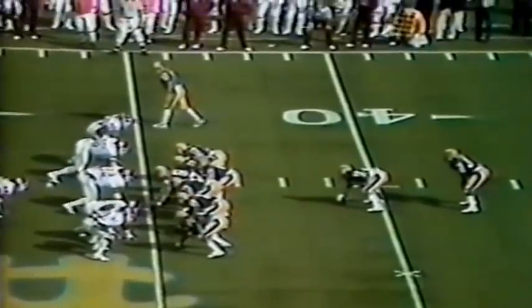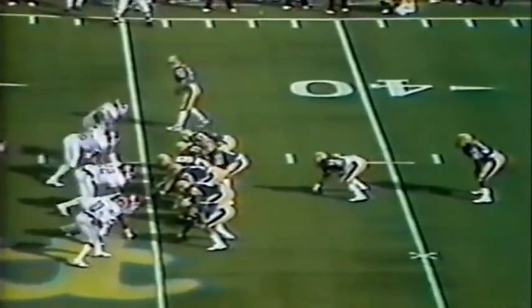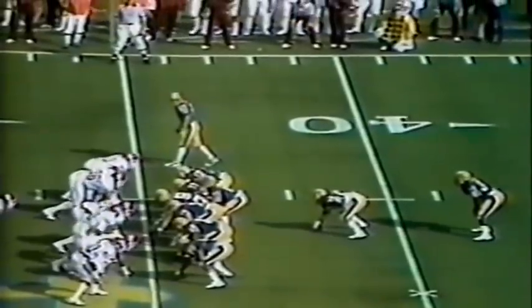6-footer and 235 pounds. And Kunjimi back to throw it. Fakes it once, throws it short. Pass is dropped by number 81, Dexter Edmond. Third down and 10. Kunjimi, play action, looks to throw, pressure's on, that's good pursuit. Lobbed over the middle, the pass is caught by number 25, Bill Wallace, but Bill is just over midfield.